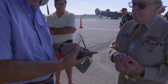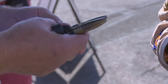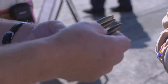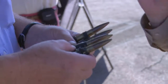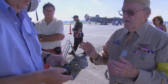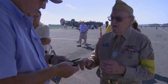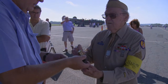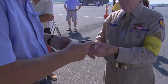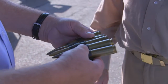Now, after a mission, would they reuse these? No, just have all new ones made. They wouldn't reload them or repack them? Oh no. They did after the war. They used to take the casings and reload them and do it all over again. Put a new cap in it, and make it to fire it. But during the war, they didn't.